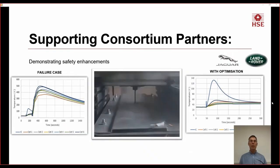Another example is working with Jaguar Land Rover as one of the vehicle manufacturers and designers in the UK. Now, nowadays with an electric vehicle, you do a test where you have to fail one of the cells in the vehicle and show what happens, show how the event is being controlled. And vehicle OEMs are working hard to control those events and to minimize the output and to stop it as early as they can. So like all other partners, Jaguar Land Rover were working on that. They were developing some solutions. We were doing the testing of that to show that their solutions were making a real difference. And I haven't got time to go into the details of that, but yes, they did.